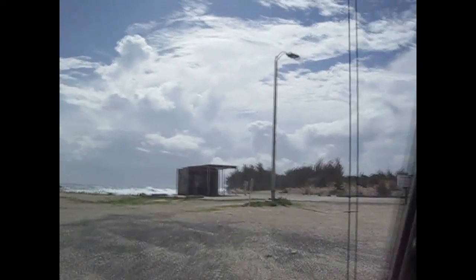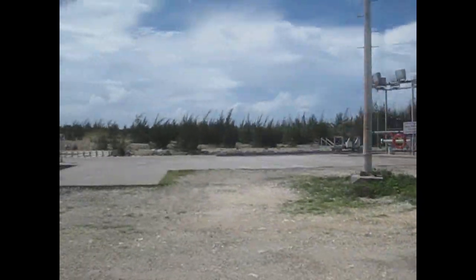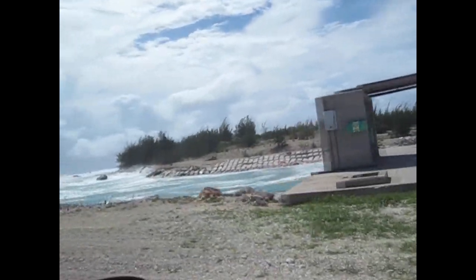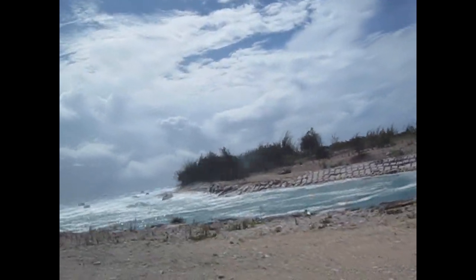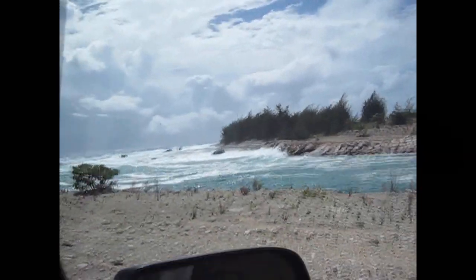This is where we bring our fuel ashore. So a ship will anchor offshore here between those buoys you see bobbing in the waves, and then we float fuel lines out to them and bring them into that point right there. Just park here.